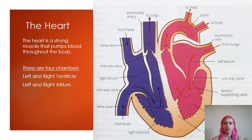And as we follow these arrows, it comes into the right atrium and then down into the right ventricle out to the lungs where it is oxygenated. It comes back from the lungs through the pulmonary vein into the left atrium and then down into the left ventricle where it finally leaves the heart to be spread throughout the body.